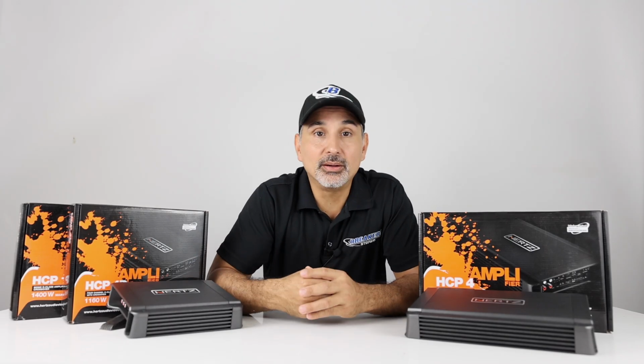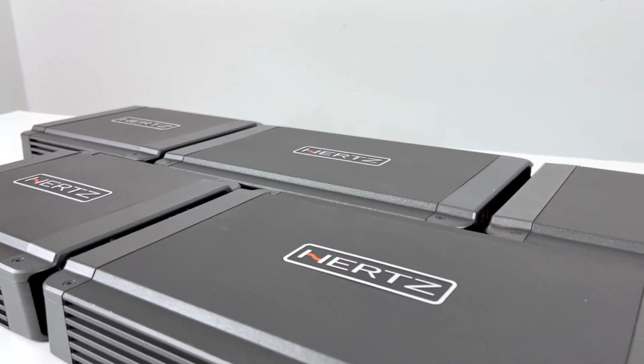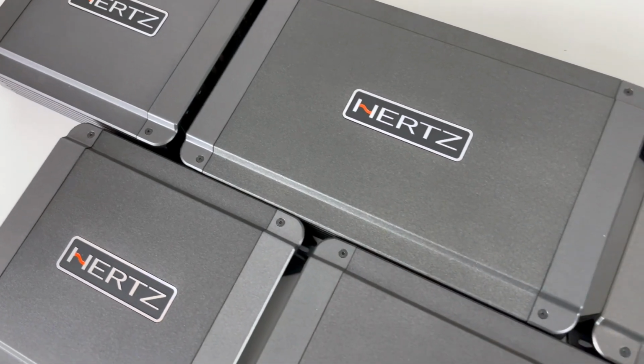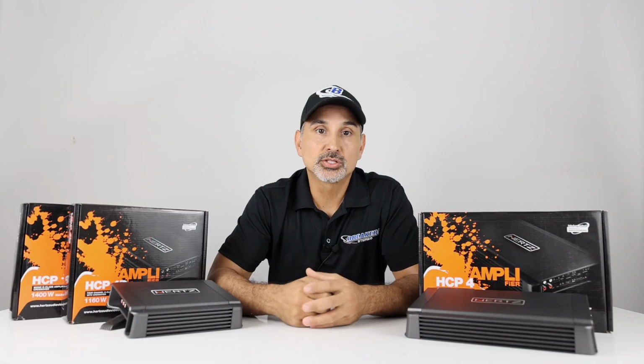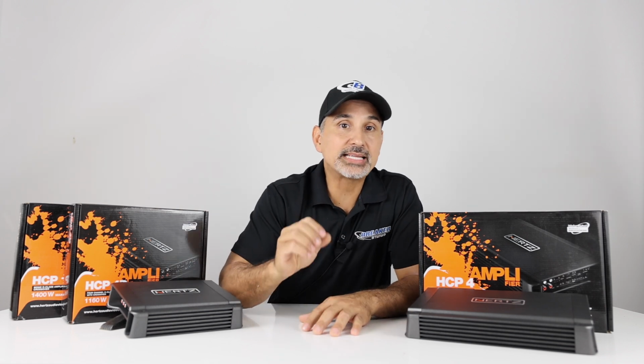Okay, on to the lineup. Now this lineup includes 8 amplifiers total, 3 4-channels, 2 monoblocks, 2 2-channels, and 1 5-channel. So let's start with the 4 channels. But before that, let's talk about the chassis used for this amp lineup.